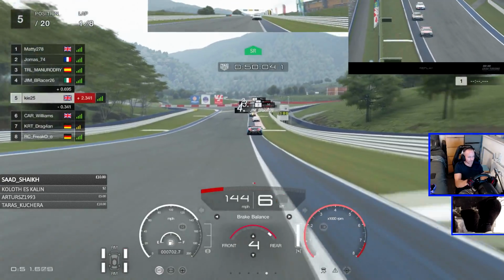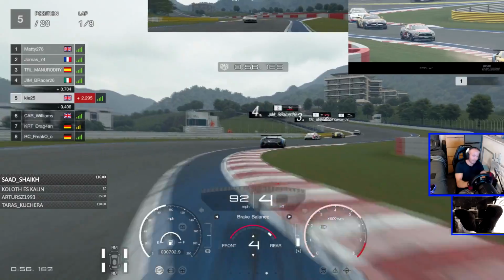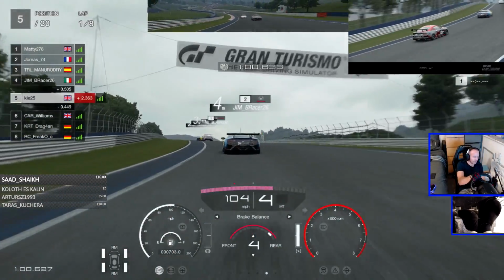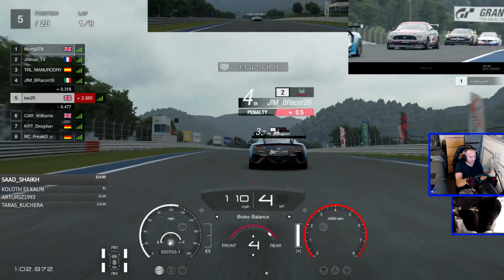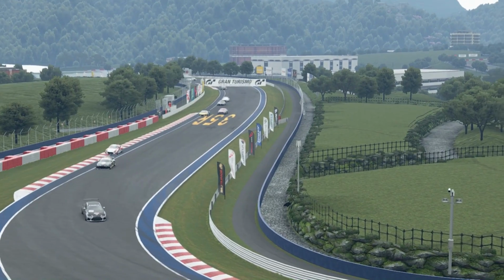But you see the NSX starting to pull away a bit, but I'm just in the slipstream range at the moment as you go through the really fast chicane, and it looks like the Jim B Racing car in front has actually cut that corner slightly. He's going to pick up a penalty. You see as we go up to the top of the hill, he's got a half second penalty. And I'm going to go for this move anyway because he made the mistake.